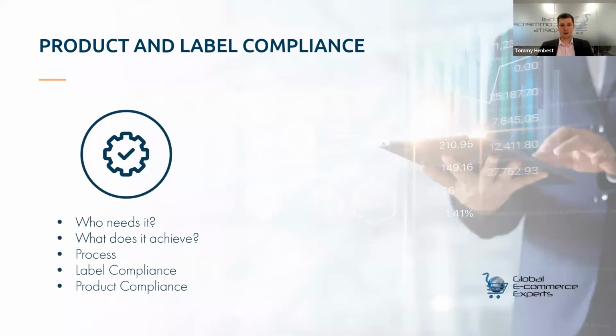So moving on to the product and label compliance. Who needs it? I look at this and say, really, if you're a seller based outside of Europe, you haven't sold in Europe before, you've never really tested the market in terms of compliance, I would definitely recommend completing a label compliance, a product compliance check before you move into the market.